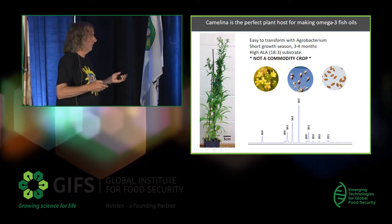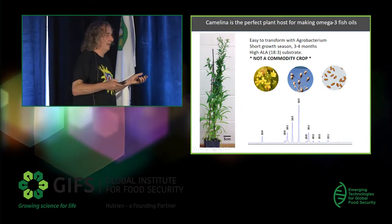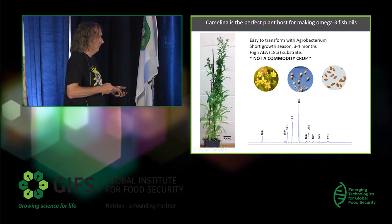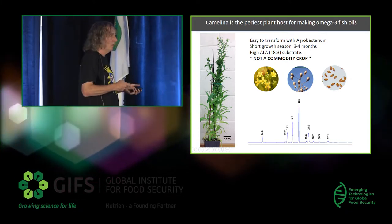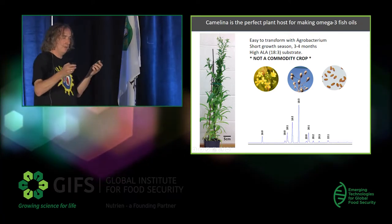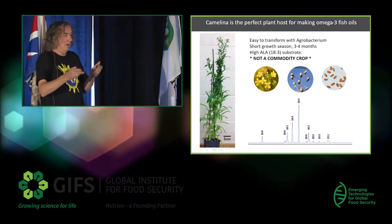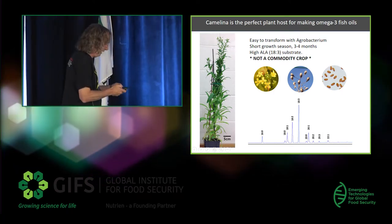So you probably need something like maybe 500,000 hectares or 750,000 hectares of plants to produce an equivalent volume to what we're taking out of the oceans. Now, that's not commodity scale. And if you're working with a transgenic plant, you need to think about how you're going to grow your crop alongside similar crops, but not with the same trait. So that's why I think it's important.